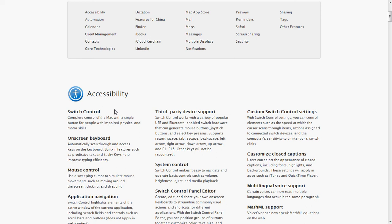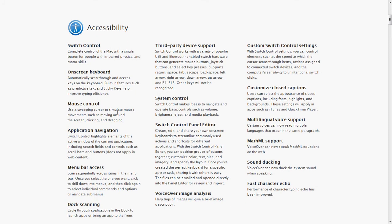There's also a number of other accessibility improvements, but none of them are as major as switch control. There's VoiceOver image analysis, which gives brief descriptions of images. There's sound improvements with VoiceOver and system sounds. There's also customizable captions, which is another feature that is also new to iOS 7 and is now on the Mac with Mavericks.